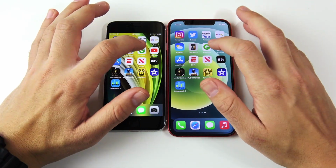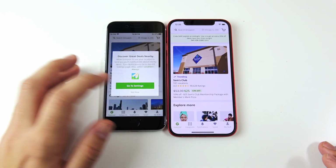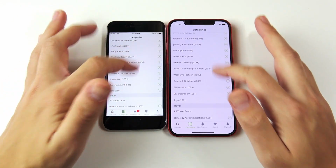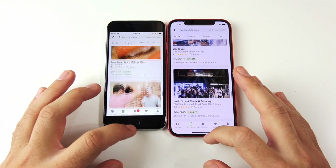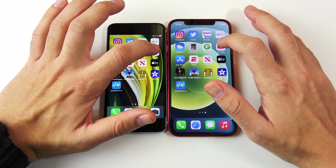We'll come home and we'll go into Groupon, and you can see Groupon, not now, pretty much a similar load time. We'll go into categories, and you could see about the same. We'll go into things to do, and loads up at a very similar rate. Scrolling pretty similar, but there are some major advantages to the iPhone 12. We'll talk about those in the conclusion.